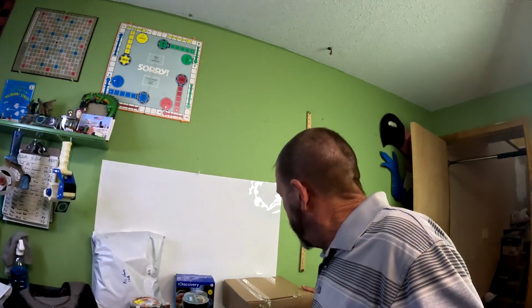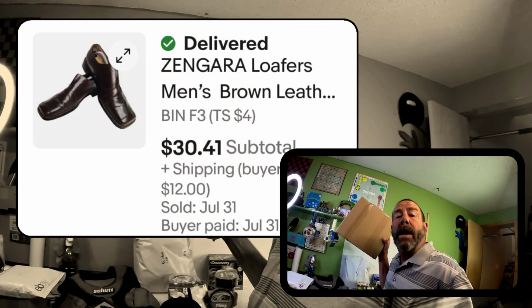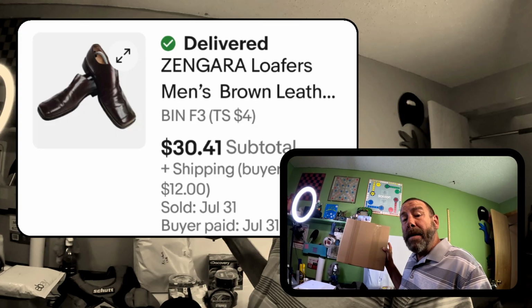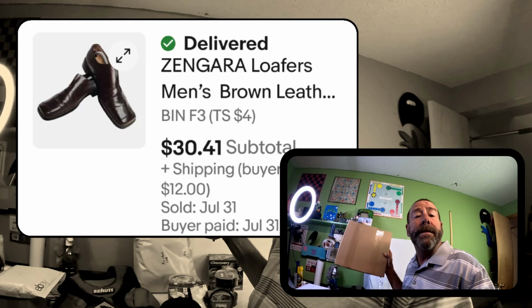Last thing that's packed up is a pair of Zingara loafers. These are men's brown leather slip-on dress shoes. They were size 10.5. And that's going to be these guys right here. These sold for $30.41. And the buyer did pay $12 even in shipping.